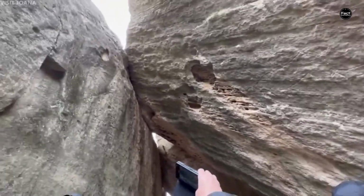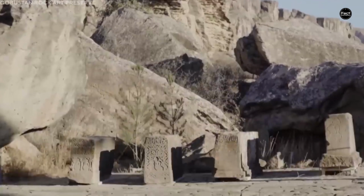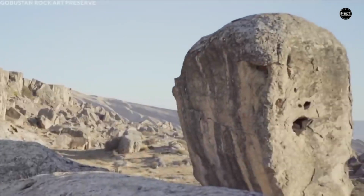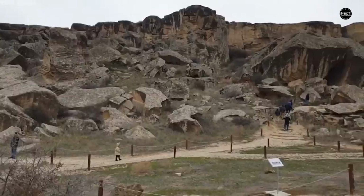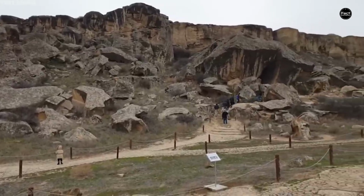The Gobustan Rock Art Cultural Landscape remains an important and enigmatic archaeological treasure, as it offers a rare window into the lives, beliefs, and artistic expression of ancient humans. The site serves as a valuable resource for researchers and a fascinating destination for visitors who can marvel at the ancient art and contemplate the mysteries of human history.